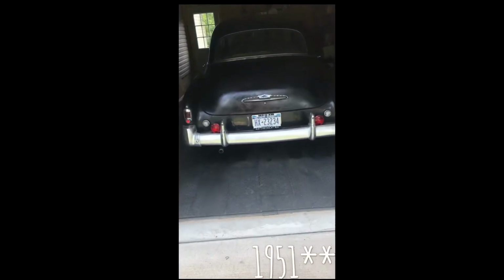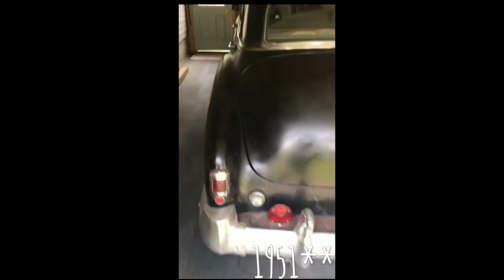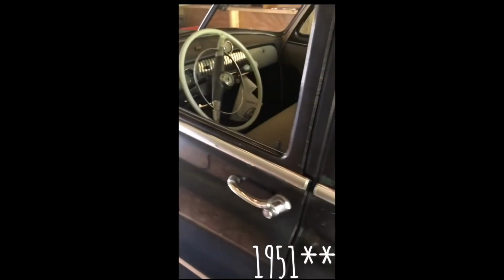I figured a lot of you guys might appreciate seeing this while I was at my grandparents' house. This is my grandfather's 1956, I want to say, Chevy. It's a 4-door, no seat belts, all that good stuff. It's real nice. He said he just got a new tailpipe put in it this week, and it's a beautiful car. I love riding in it.